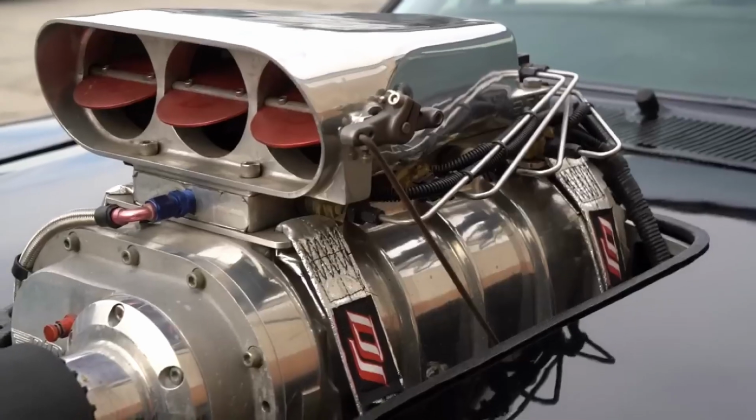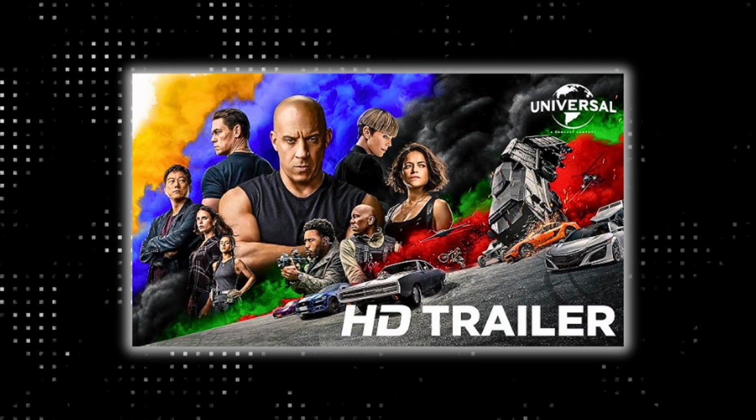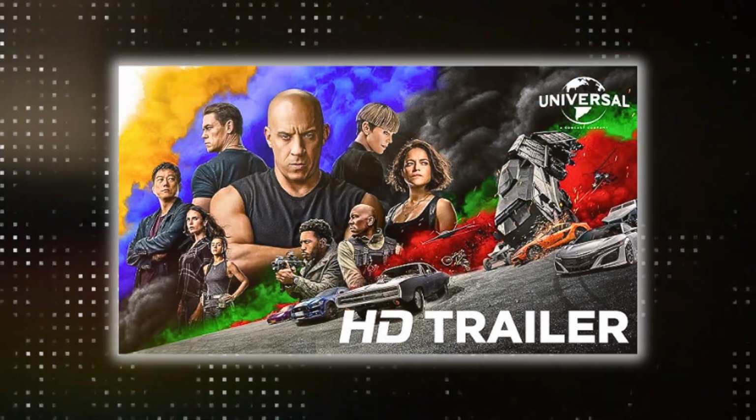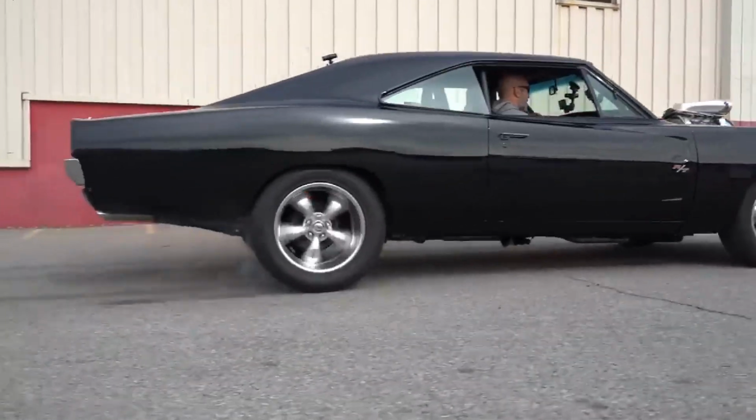Its impact on car culture is undeniable, and thanks to the ongoing success of the Fast and Furious franchise, this car has become a modern classic with replicas and modifications everywhere.